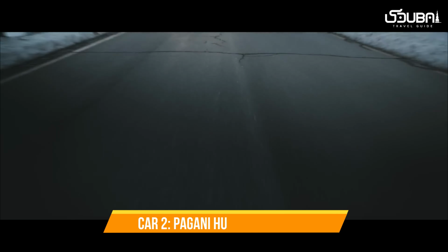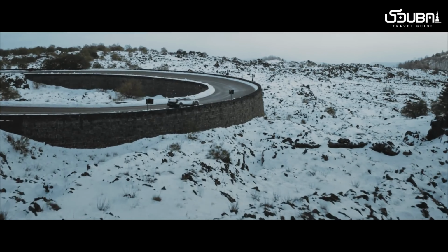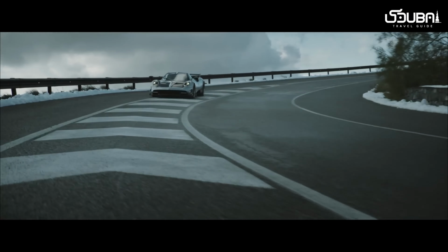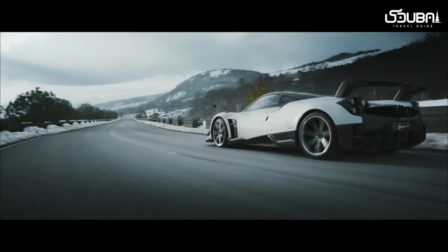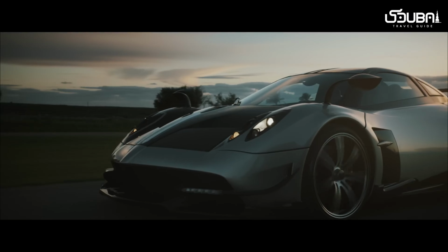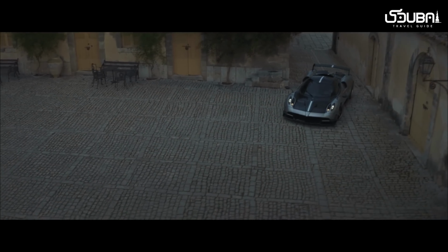Car 2, Pagani Huayra Roadster. Next up is the Pagani Huayra Roadster, a marvel of engineering and design. With an exquisite blend of carbon fiber and leather, this open-top beauty boasts a twin-turbo V12 engine that produces a symphony of power. The price? Around $2.6 million.